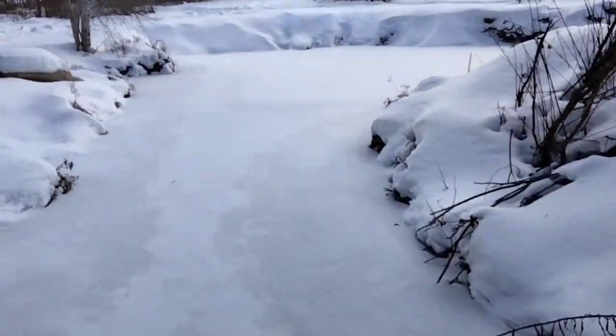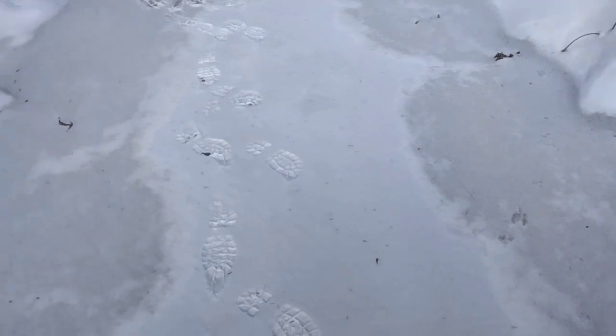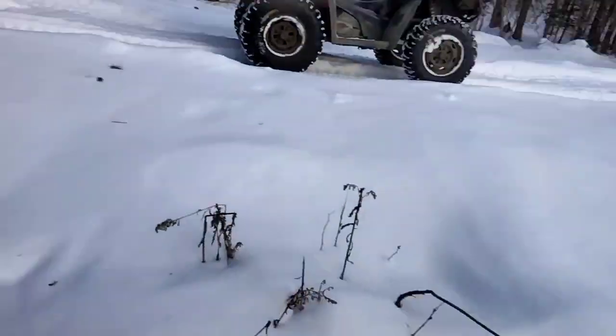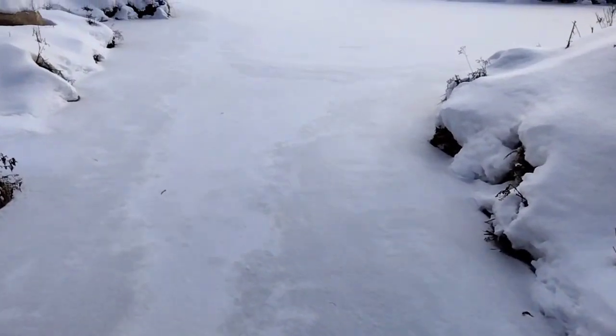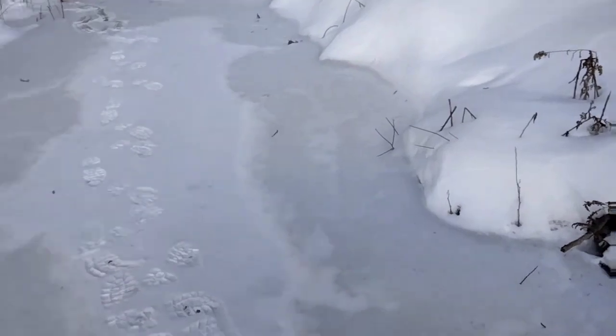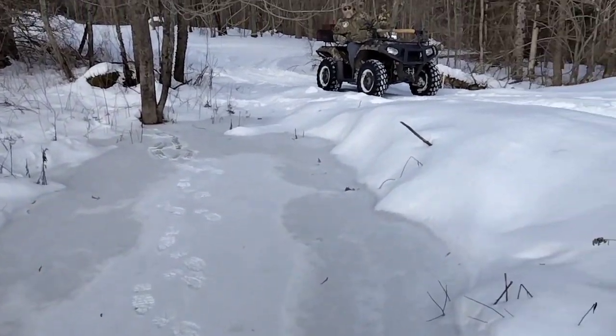This is our pond. I'm walking on it. You're nuts. All right, I'm nuts, but I'm not that nuts.